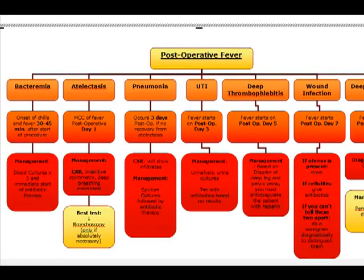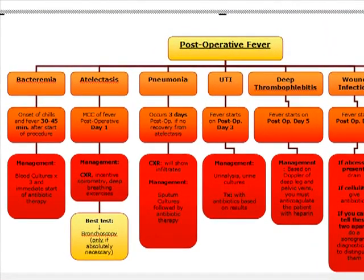Okay, we're going to move on to surgery, and our topic is going to be post-operative fever. And we're going to begin with bacteremia. Bacteremia is a fever exceeding 104 degrees Fahrenheit, and the onset of chills 30 to 45 minutes after the start of a procedure. If you see fever over 104 with chills and fever 30 to 45 minutes after the procedure started, I want you to think it's going to be a bacteremia, and we're going to manage these patients with blood cultures times 3 and then the immediate start of antibiotic therapy.